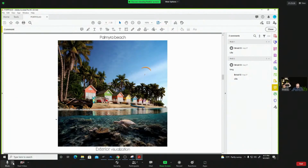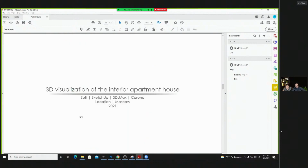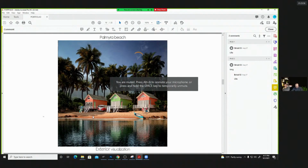In general, we were thinking that you had two versions of this project, this Palmyra Beach project, a fun one. One of the compositions is really great, this one with the higher focal length, looking back from the water. I think it's a decent composition. Maybe the paraglider I could comment on, but looking at the other one, it had some issues.